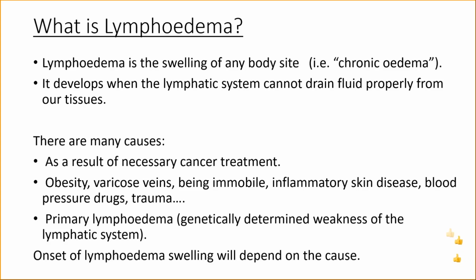And before we talk about the clinical signs, I think it's important to just go over what is lymphedema. Lymphedema is the swelling of any body site. An interchangeable term might be chronic edema. It's the same condition. And it develops when our lymphatic system cannot drain the fluid properly from our tissues, and so it accumulates and the limb swells.